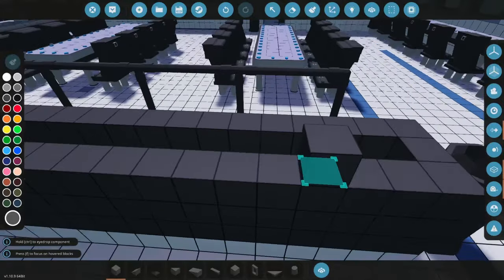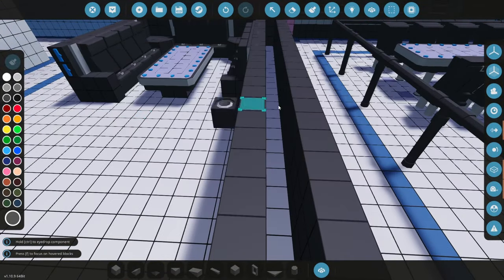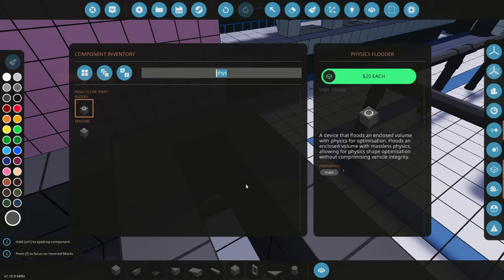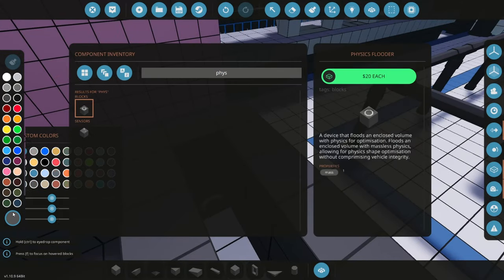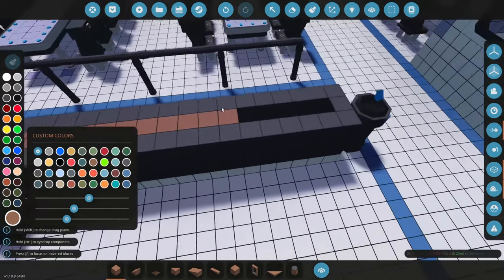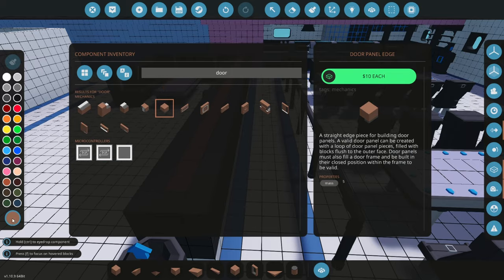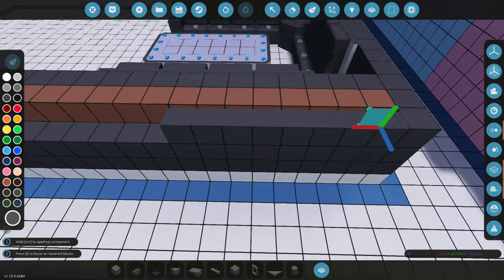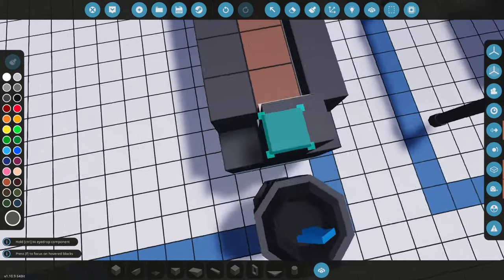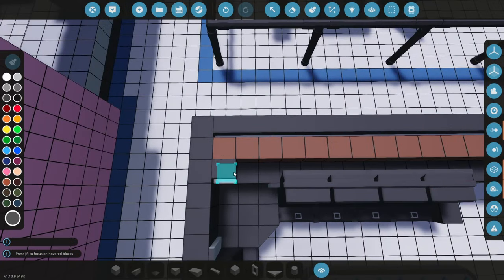I really want to put some kind of plant in here, so I'll get a physics flutter because I don't want to be putting random blocks in there. Physics flood that, then... What do you think about like a brown? This is dirt. Yeah. What if I do a door then where it's allowing you to see down the sides of that? Don't think I can get anything for the corners on that. This should be okay.